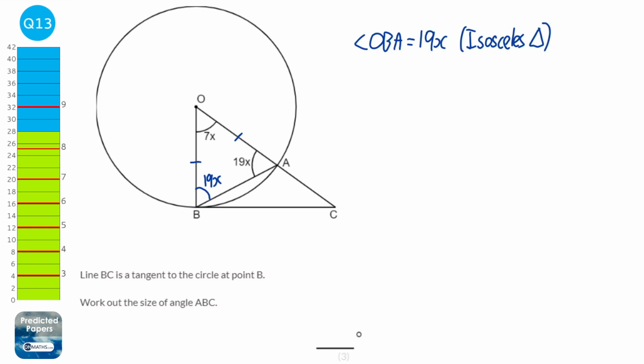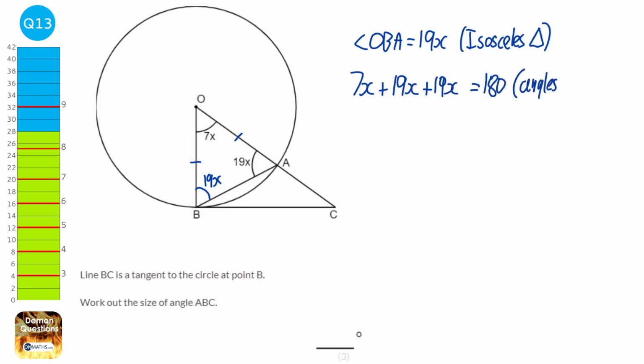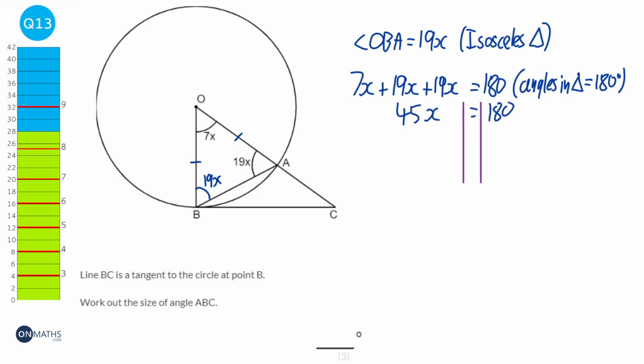Well, we also can work out x because, as I said before, we have a triangle here, and all angles in a triangle add up to 180. So we've got 7x plus 19x plus 19x equals 180 degrees. And this is angles in a triangle equal 180 degrees. Try and write out these reasons in full. Okay, so that's going to be 45x equals 180, and let's get our solving lines in. And we're just going to divide both sides by 45. Okay, so we've got x equals 180 divided by 45, which is 4.